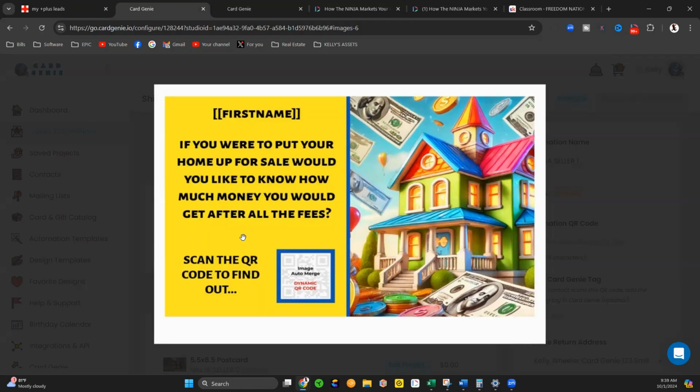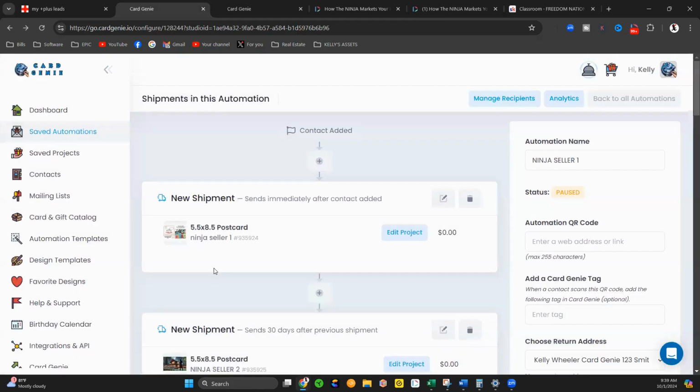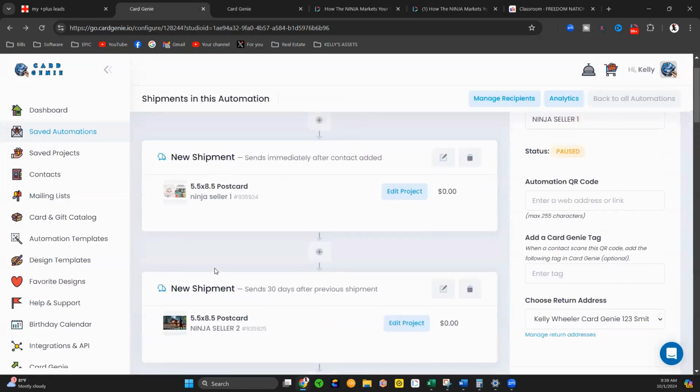Get him stirred up. Remember, these cards are only going to people that predictively have a higher opportunity to list this year. So these messages are going to be super concentrated to them, right? And then back to the first card. So again, on these cards, there's what you have, guys. You have all of these cards.